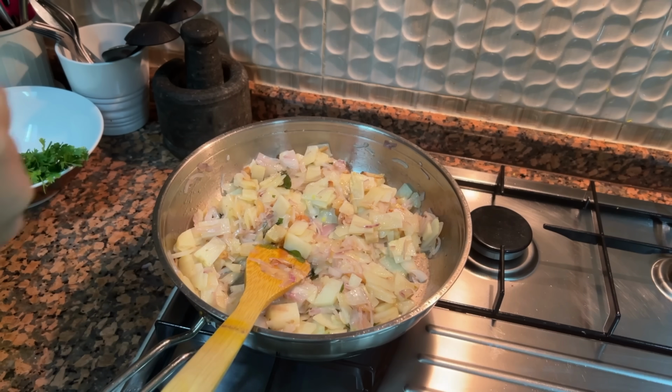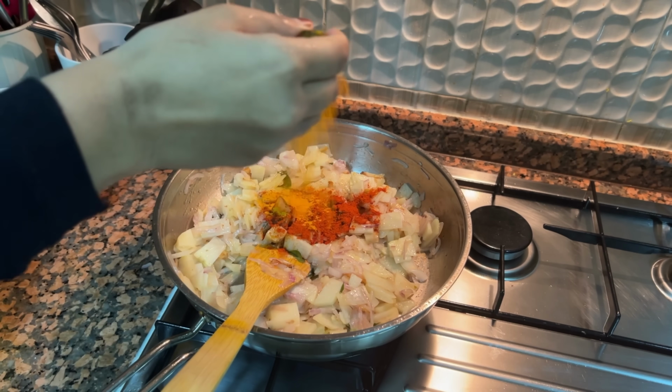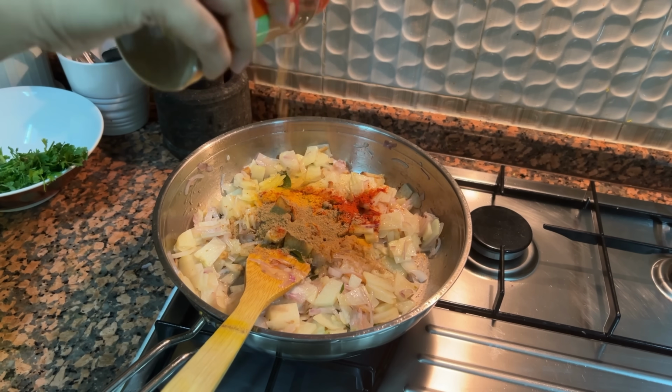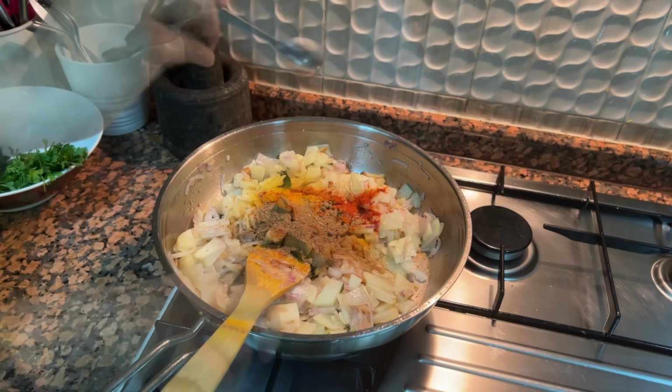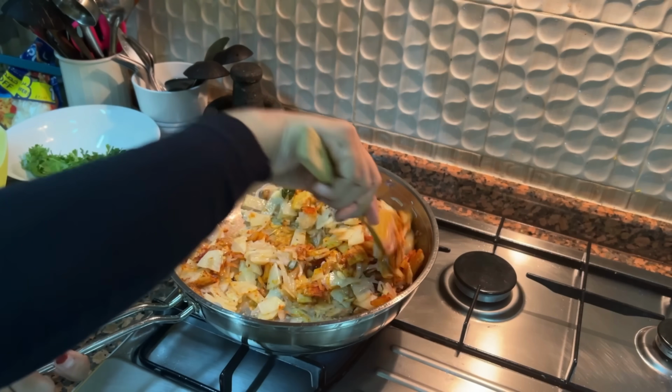When the potato is almost cooked, add 2 teaspoons Kashmiri red chili powder, half teaspoon turmeric powder, 1 teaspoon coriander powder, half teaspoon cumin powder, half teaspoon garam masala powder. Mix well. Let it get well combined with the onion and potato.